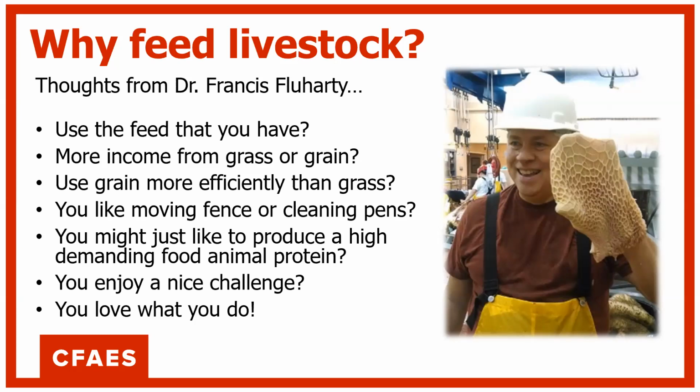Perhaps you actually like the physical activity of moving fence and cleaning pens. I know Dr. Fluharty once helped me set up for one of my grazing trials, and he walked several miles. I think it was 9 miles in that day as we weed eated and put up electric fencing for our lambs. You may like to produce this high quality demanding food of animal protein, as we've stated before. You enjoy the challenge, and we know that sheep can be quite challenging at times to produce, and certainly love what we do.